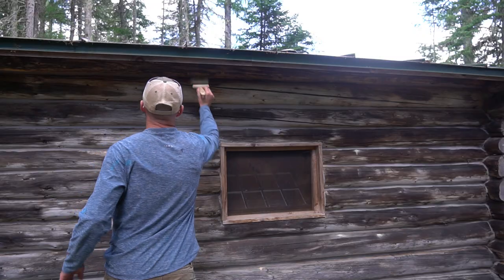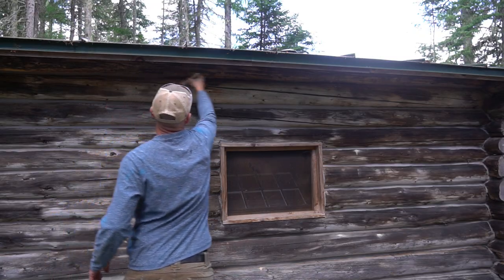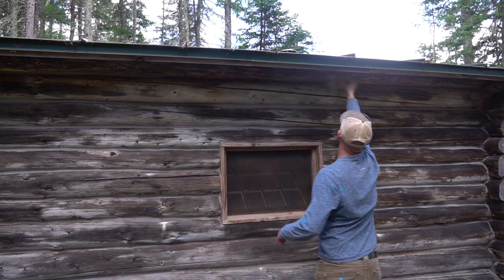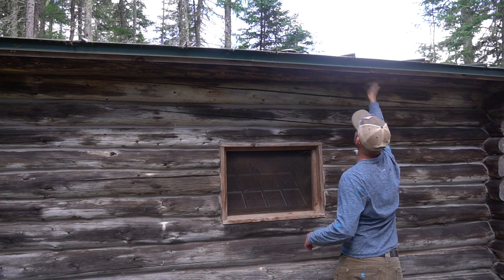To start off, the backer rod is already in all of the gaps, and then I've just used a paintbrush to dust off any debris that might be on the surfaces. That will ensure that the chinking sticks well.